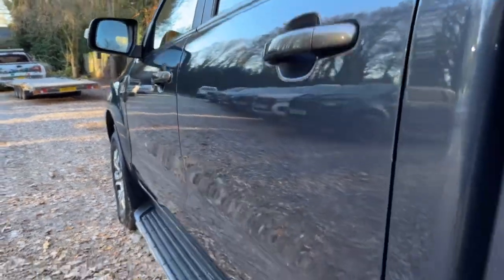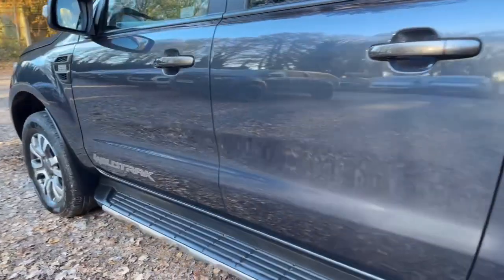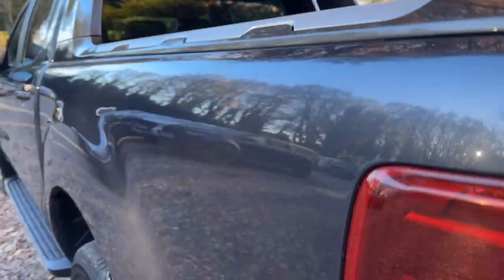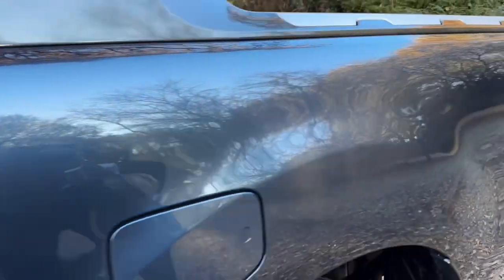Can't see it. It's tiny, but it is there. And obviously, look at it from that view, you can see it's not obvious at all. Right, passenger rear quarter. Nice and clean and tidy, no nasty marks or dents. Everything looks good. There's nothing I can see.